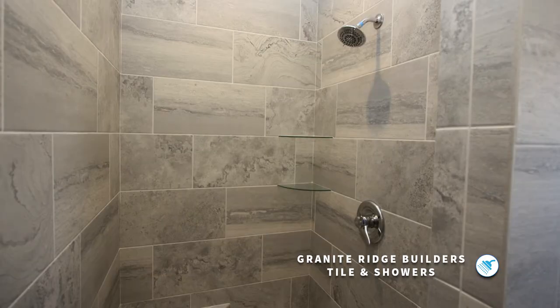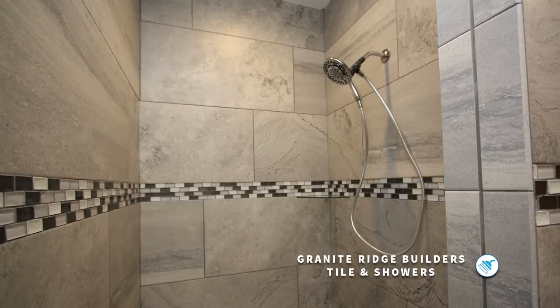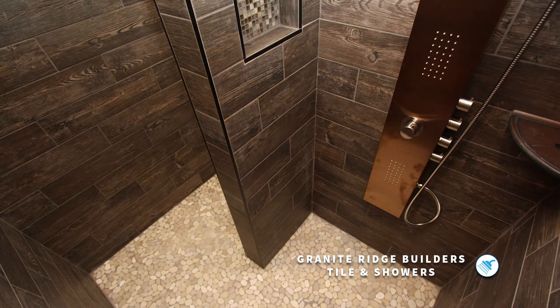Because ceramic is made out of clay, it might have a little bit of porousness to it, maybe not quite as water resistant. But because the porcelain is baked and because of the properties of the material, it's going to be less porous. So it's definitely a preferred option when you're talking showers and things like that. Those are some major differences between the two.